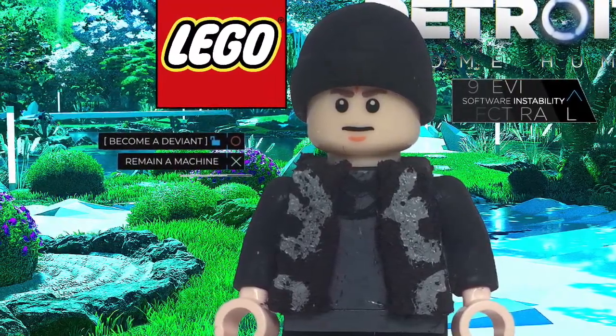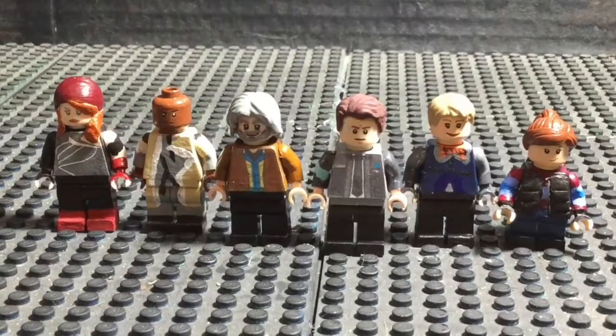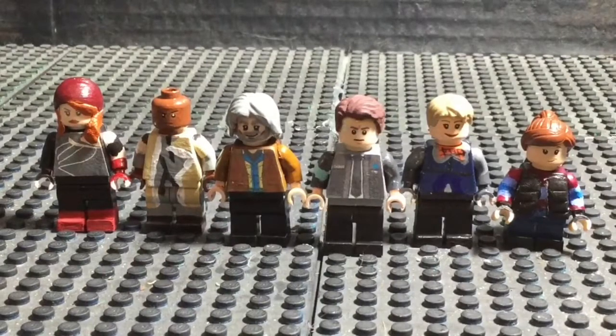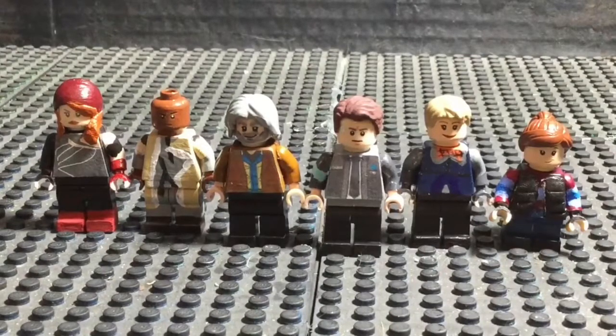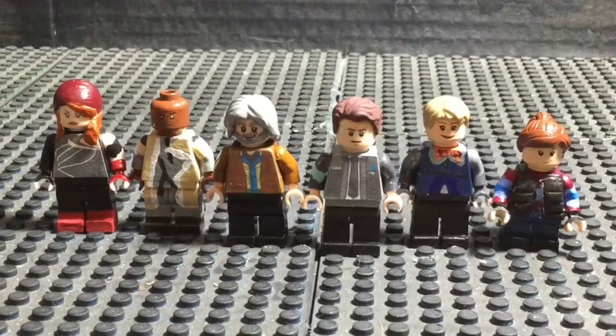Detroit: Become Human is really both my favorite video game, and I became very, very proud of these minifigures. Even though I had to make a couple of changes to some of the characters, I'm proud of them no matter what. So, on to the question: will I do Detroit: Become Human again? Yes, actually. I plan to do at least 2 more waves.